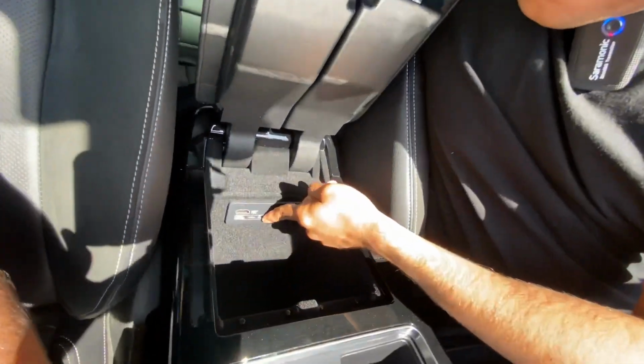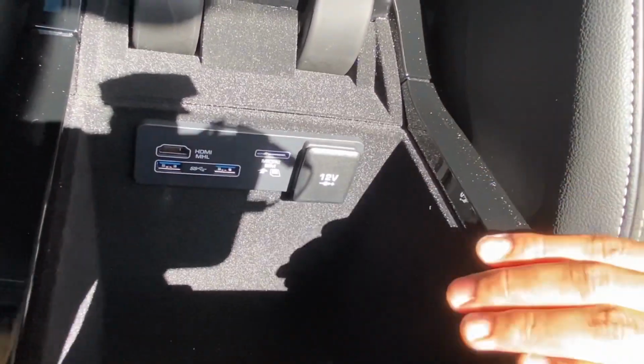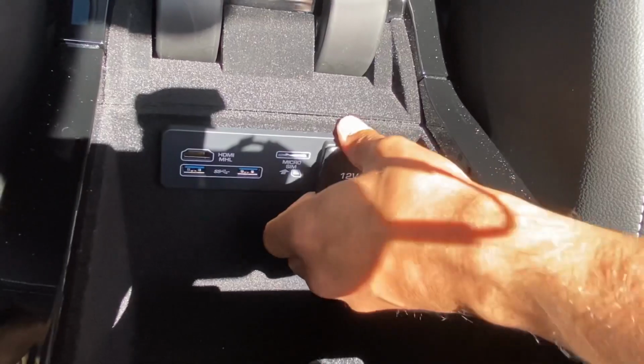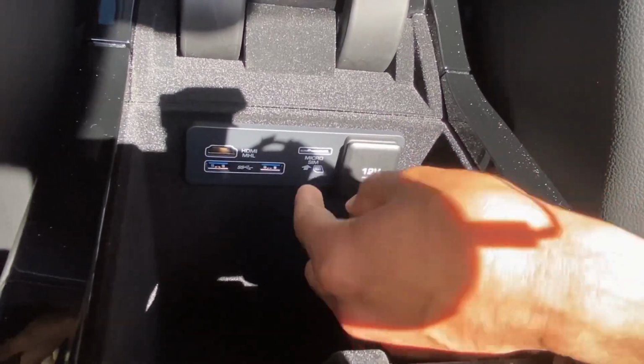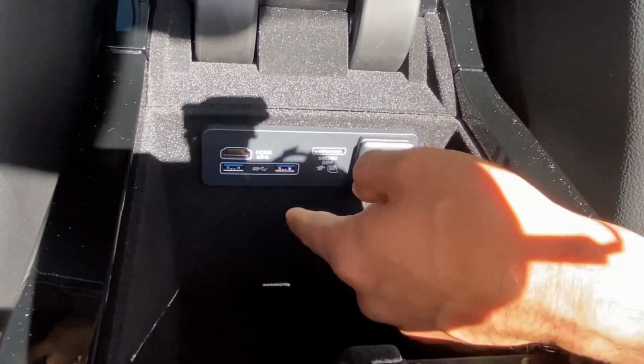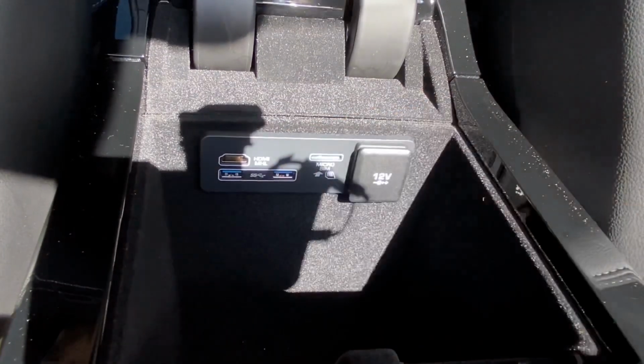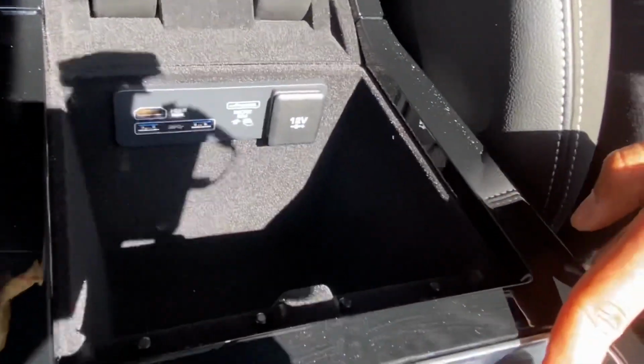And you do have a charger, HDMI. Well, you do have an HDMI. You have a 12V charger in here. You could plug in your SD card or SIM card also if you want to have Wi-Fi in here. Or a USB charger. Also, you have another 12V charger in here as well.